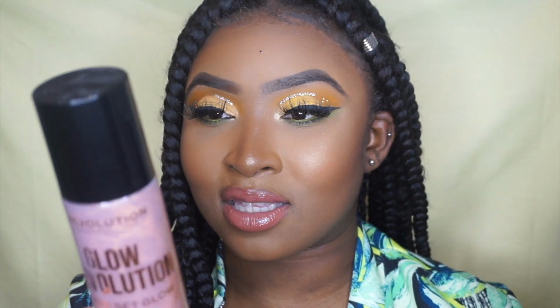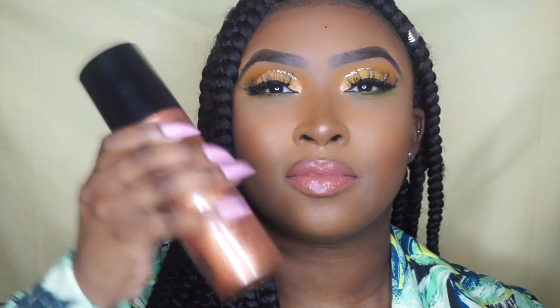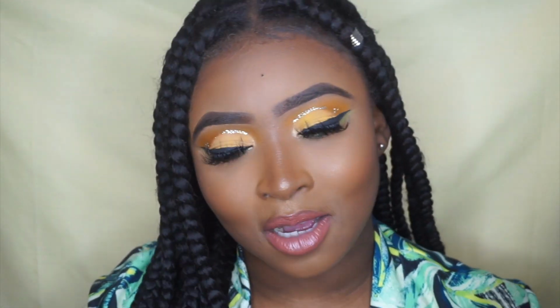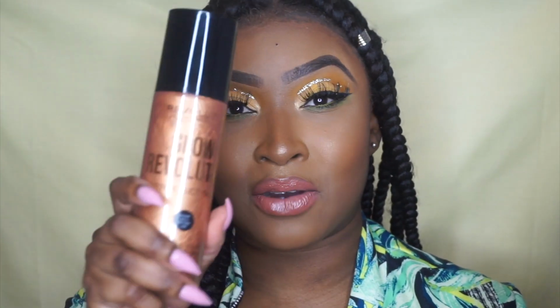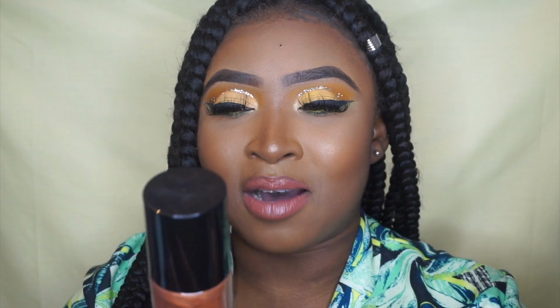This is in the shade Timeless Bronze. So as you can see, it's changing. But what you do, you shake it up and all the color comes into it and you just see it swirling around looking all pretty. I'm gonna be some bronze, baby. In the summer, I'm going to look good with a tan. This was £10. I've heard that the spray gets clogged, and I mean, it's not that deep for me. If it does get clogged, like the bits in it, I'll put it in a different bottle.